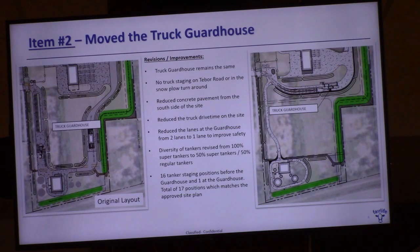So by the very nature of moving the scales, we've also moved the truck guardhouse. We've moved it further into the property to ensure that we've still got the correct amount of tanker spaces and tanker queuing before the truck guardhouse. Just to give you a little background to the operation, every single milk tanker that comes into our facility has a 15-minute slot, which is an appointment that they have to be there by. And when they do come in, they get waved through at the truck house. We're not stopping them to check anything at that point. All those checks are done at milk receiving. So they literally come through, they get waved through into the property.